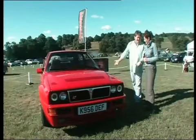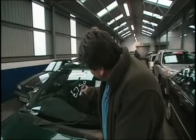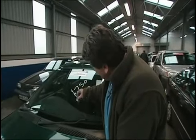For 10 grand, what else can you buy? I mean, this is as quick as something like an M3, but a whole load more exclusive. And so much full of character. There are some used cars that you can buy out there where depreciation is virtually nil. I reckon that we might have a real steal with this car, and I'd advise him to go to a maximum of 500 quid. Can you just tell us what you paid for this car?